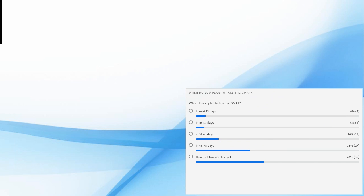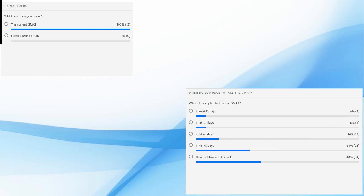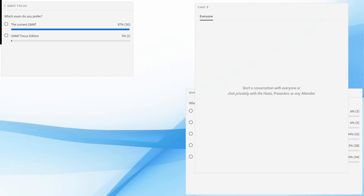I also want to ask one other question, which is around the GMAT Focus. Which exam do you prefer? I know you don't have the option to take the GMAT Focus, but you guys know enough about it. So which exam do you prefer? And then I want to put in a chat pod over here where I want to understand why it is that you prefer one over the other. So you can put your reasons in the chat pod, whereas if you don't know anything about the GMAT Focus, you can also state that over there. But then which exam do you prefer? And then that's the stuff on the left, and then why is where you put stuff in chat.